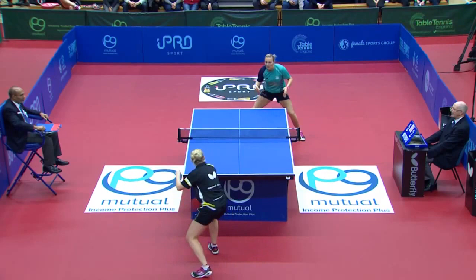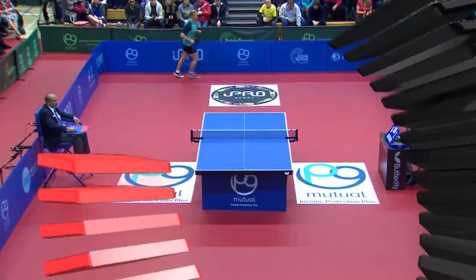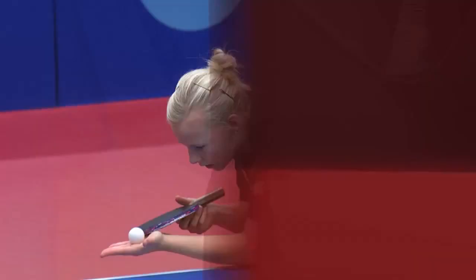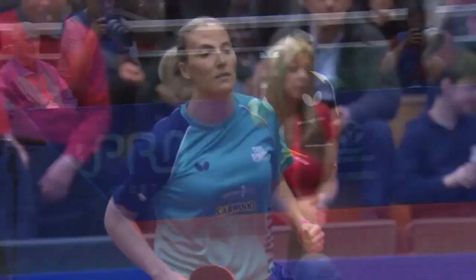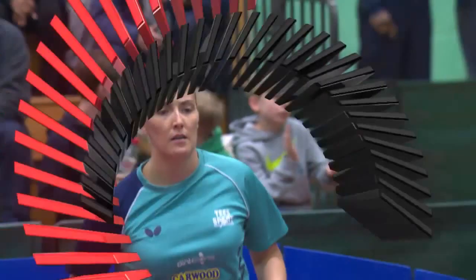Oh, that's a wonderful counter topspin from Sibley. Held her ground. Hicks came in, attacked strongly herself, as we'll see on the replay. There's the forehand, but that's a wonderful counter topspin. Took the ball early. Good use of the elbow and wrist.